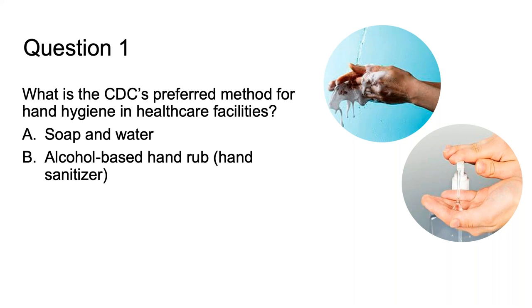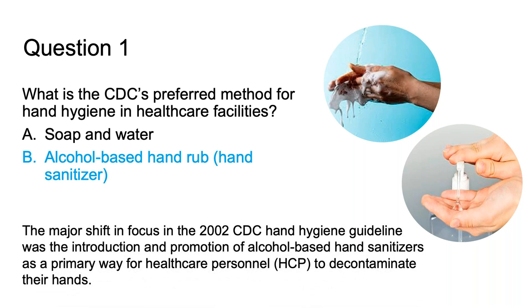Okay, we've got both answer choices that were selected. People have chosen both A and B. Okay, and the correct answer is actually B. So the preferred method for hand hygiene in healthcare facilities is the use of an alcohol-based hand rub. And this guidance changed back in 2002.